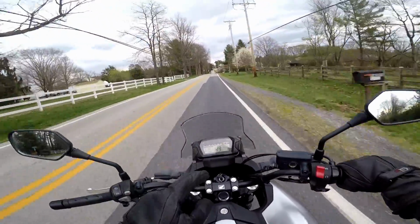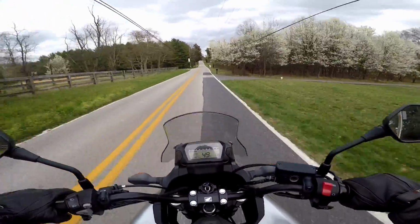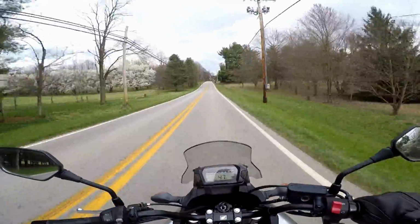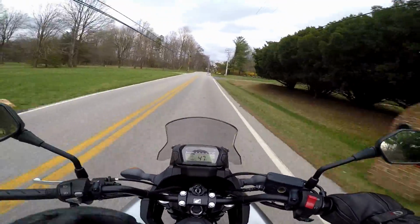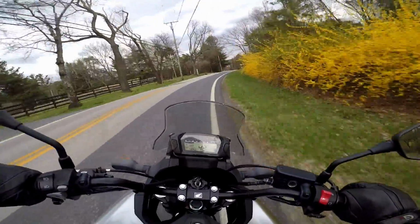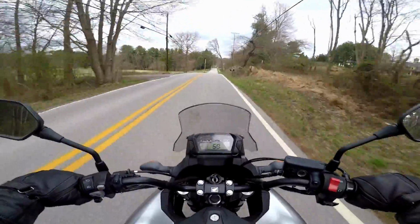The way this thing also makes power is superior to the CB for low speed and city-like type of riding. Because the way it makes power, it's very linear. It doesn't have any spikes of power. Even though the CB doesn't have any great spikes of power, it still has a much higher power band. This one is a very easy, very gradual power band. So when you're dicing and slicing through traffic, this is a better bike for it.